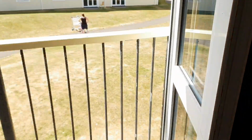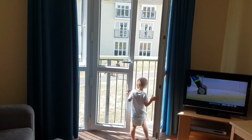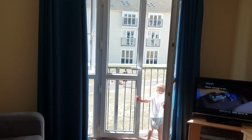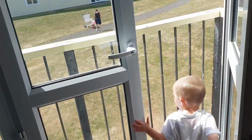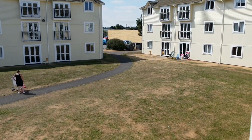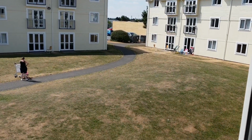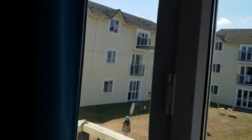These doors are amazing. Watch what happens. Look at that. Now that's amazing. You can open it and let all this air in. It feels better already. And the car park, with no cars. So you can see, Connor's been playing with his friends here. It's like a little court. All the same gold apartments all around.